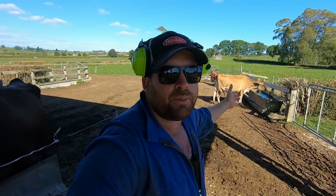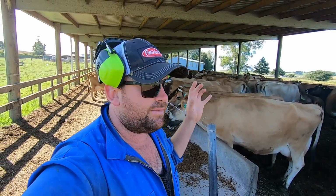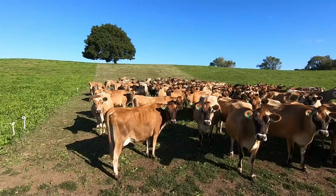There are troughs on the feed pad, multiple troughs where they can get fresh water, but I just find once they go to the paddock, they don't go straight for the trough like they used to when we didn't put water in it. So that's just a little trick that I reckon works quite well.